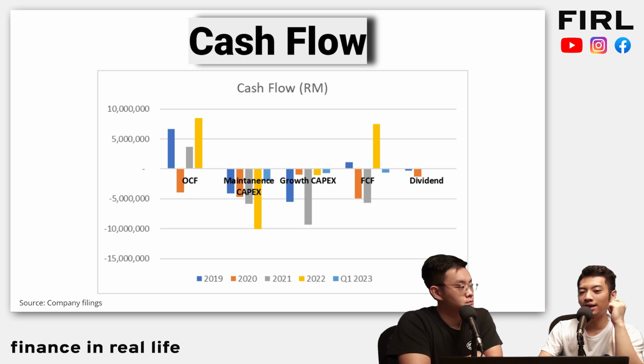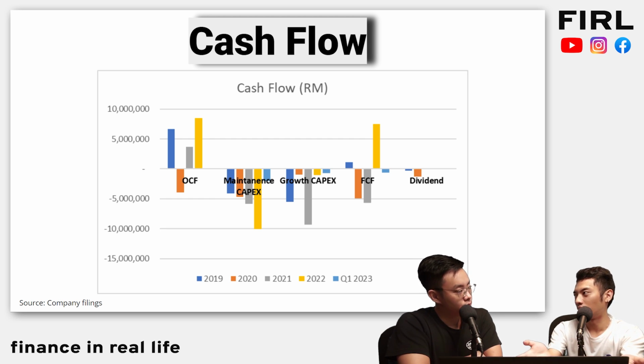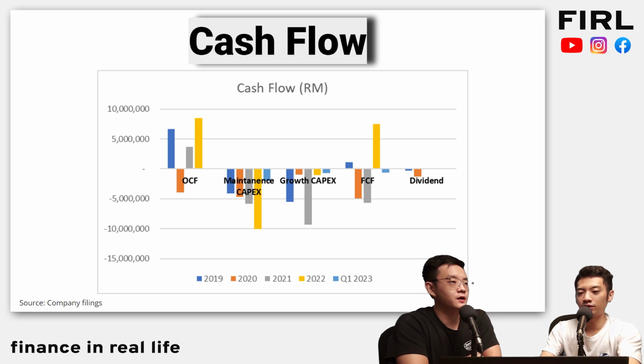So maybe they need to retain their talents, so that's why they need to pay a lot, or maybe because they simply grew their team a lot. Which, if they're in distribution, you can imagine that sales is a very important part. Yes, correct. So they need a strong sales force. Yeah, and not much growth capex. I think they already set a certain goal that they're going to expand this much already, so there's nothing much over there.